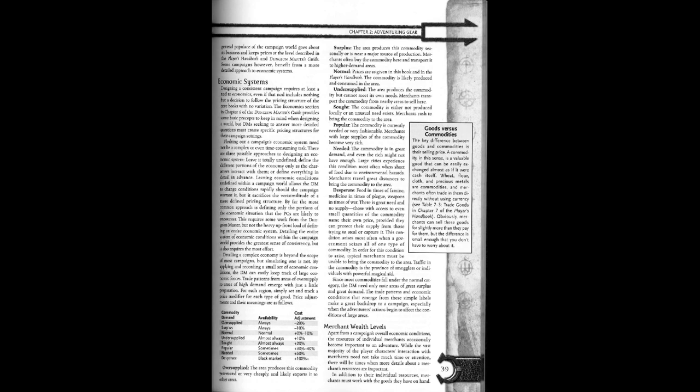Undersupplied. The area produces the commodity but cannot meet its own needs. Merchants transport the commodity from nearby areas to sell here. Sought. The commodity is either not produced locally or an unusual need exists. Merchants rush to bring the commodity to the area. Popular. The commodity is currently needed or very fashionable. Merchants with large supplies of the commodity become very rich.